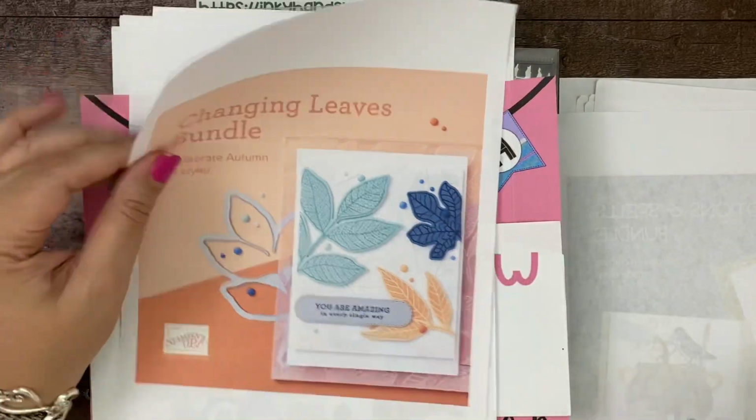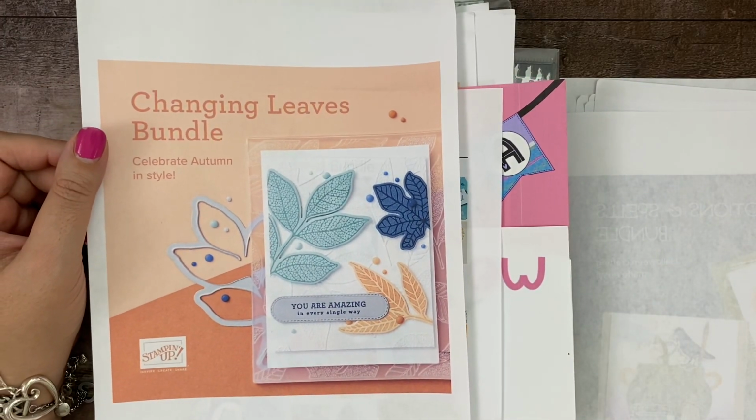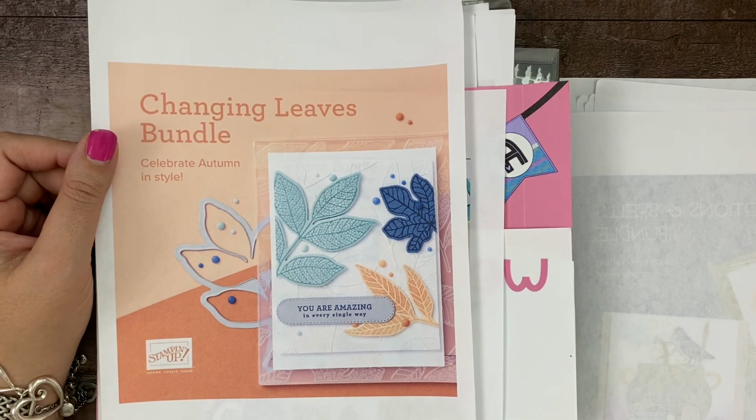We also have the Life Changing Bundle, which is a hybrid embossing folder. If you don't know what that means, it means that it embosses the image and cuts it out at the same time.